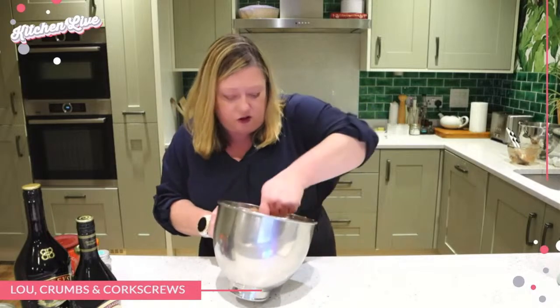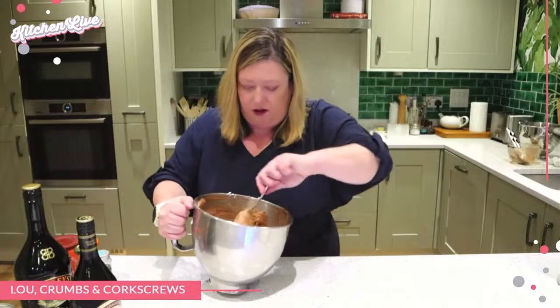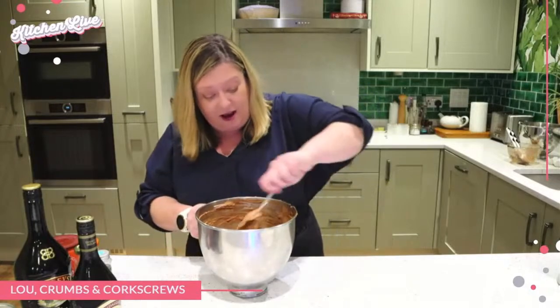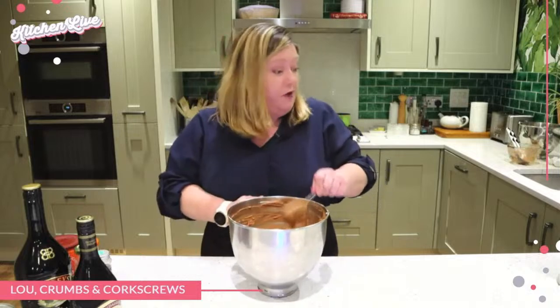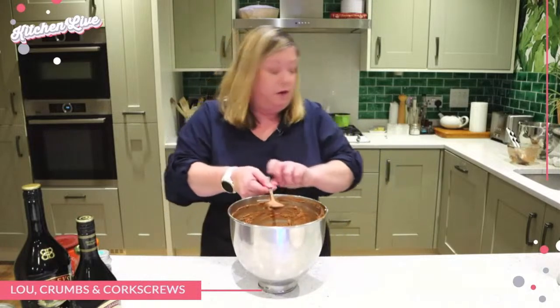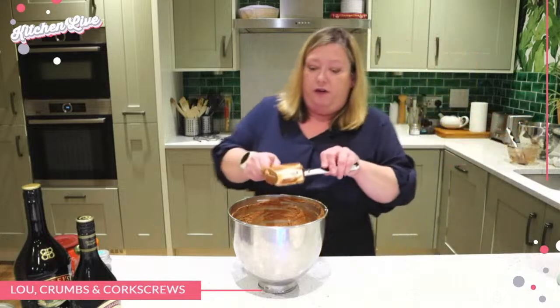Just give a check through. There we go. And that's it. That is our chocolate mousse. So if you wanted to, you can, we need to scrape that down. Let's use that one. That's fine, it's just chocolate.